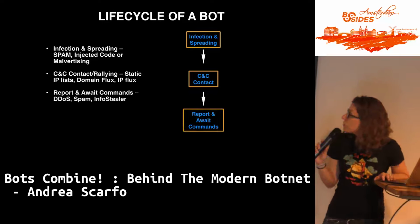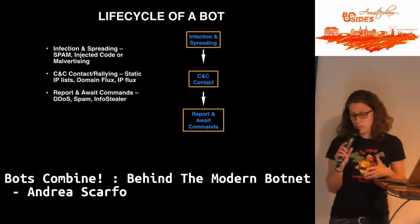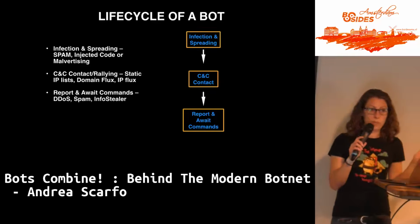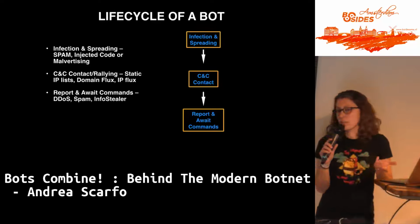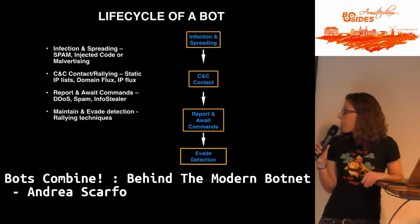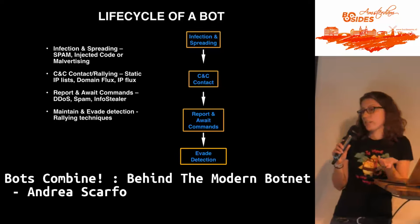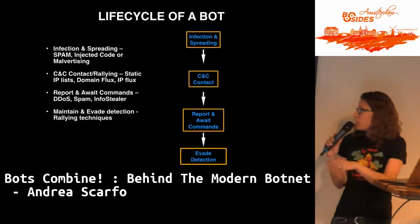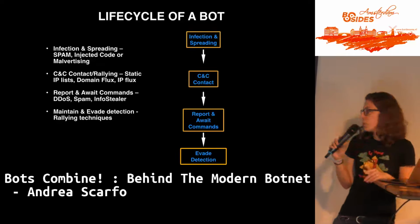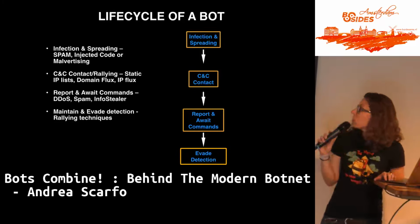And then the bot will report back to the command and control server, and at that point it can be used in whatever way. It can be used as part of a DDoS, to send more spam, to send more infections, or it can just sit on a system and become an info stealer and leak information. And then after that, the goal is to evade detection. So they'll use these techniques of domain flux and IP flux to always be proxied, so you can't find where the actual command and control server is located.